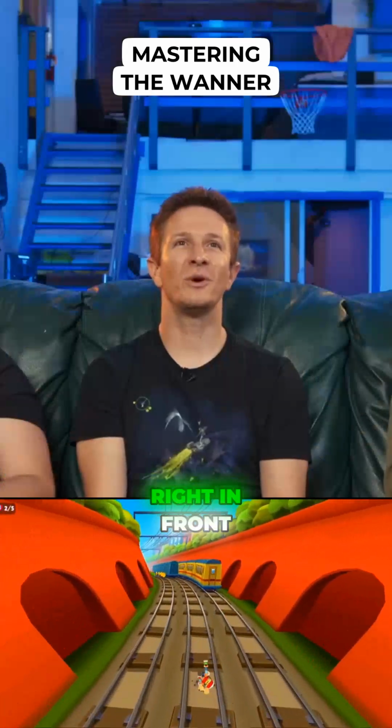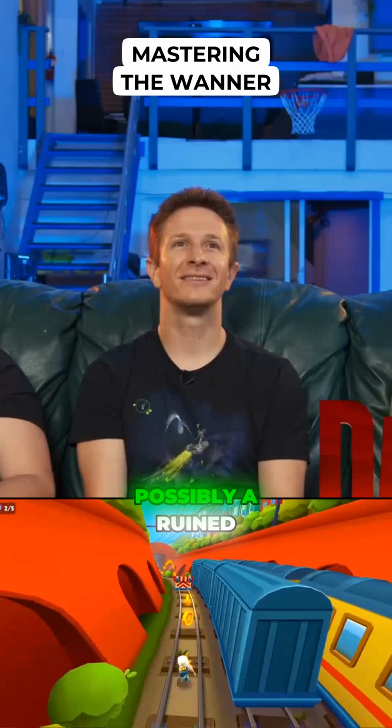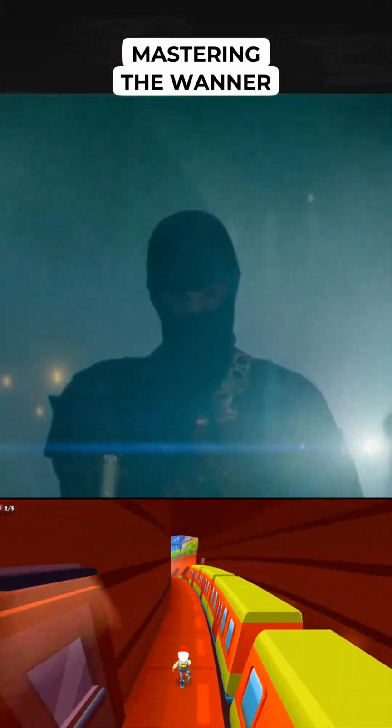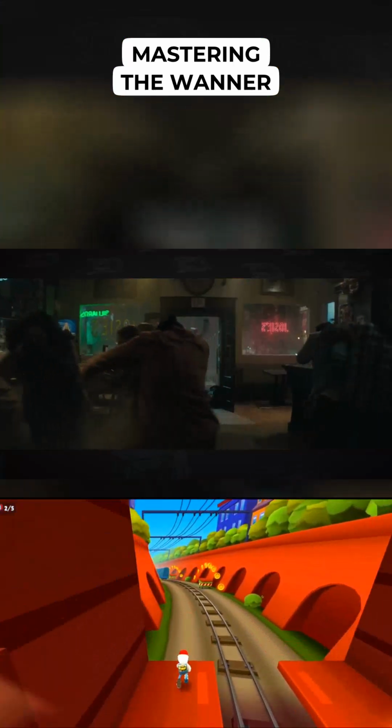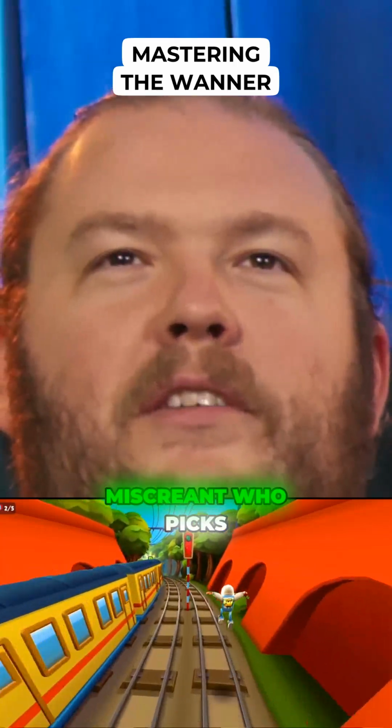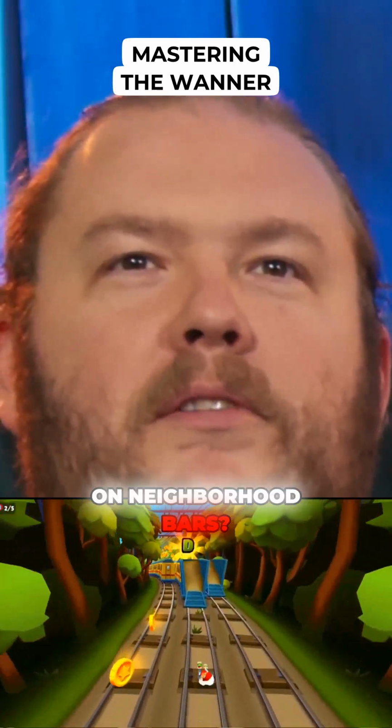CG smoke bomb right in front of camera. This is daring. Possibly a ruined shot if it does not turn out. Hello, Karen. Who is this miscreant who picks on neighborhood bars?